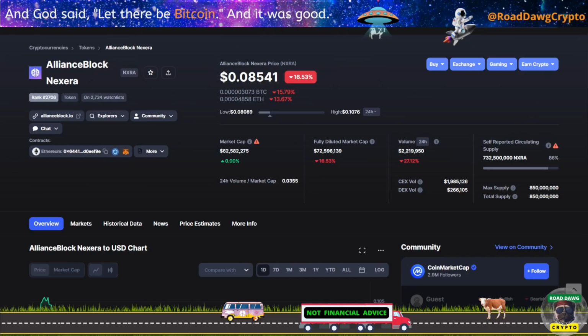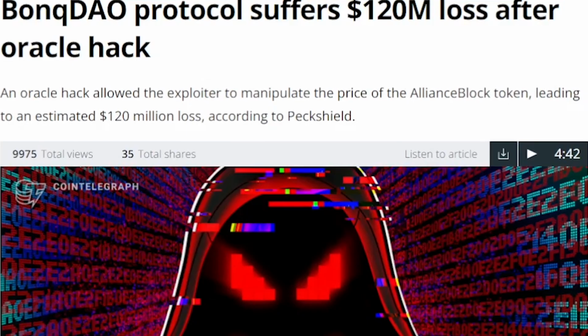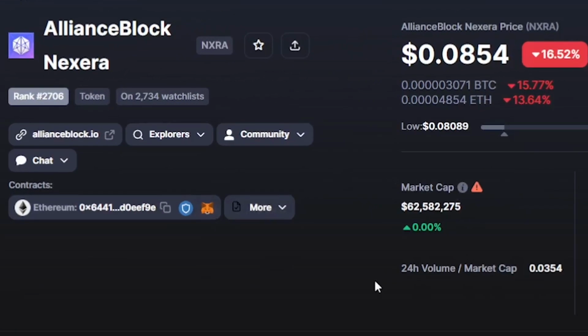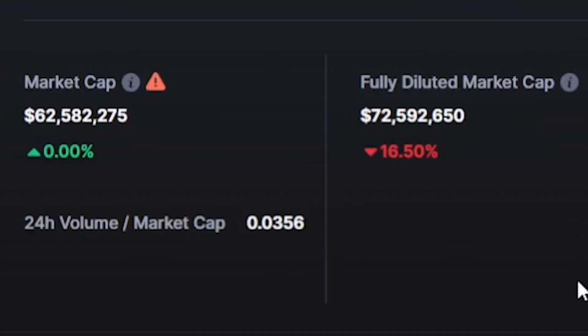Crypto. So Nexera is the replacement coin for Alliance Blockchain's previous token, ALBT, which was pretty much dragged down to zero after the Bonk DAO suffered a $120 million loss from an exploit. Now currently Nexera is trading at 0.0854 cents, has a maximum supply of 850 million, and a self-reported circulating supply with a fully diluted market cap of 732 million. Now this project currently has a market cap of 62.5 million.